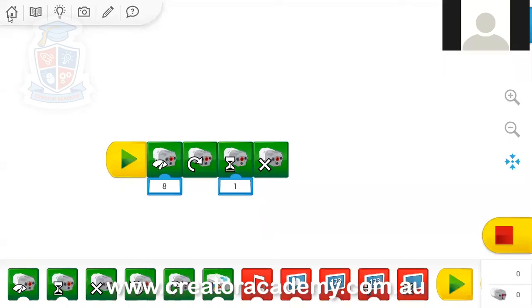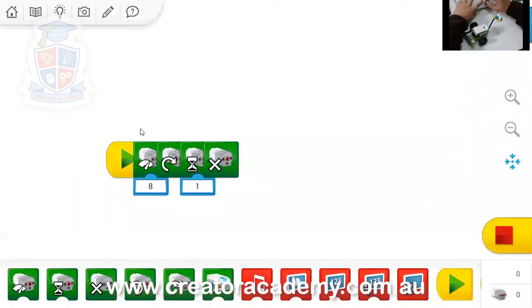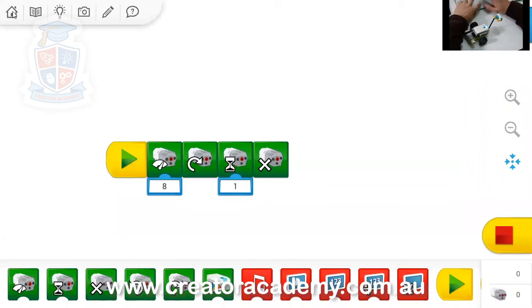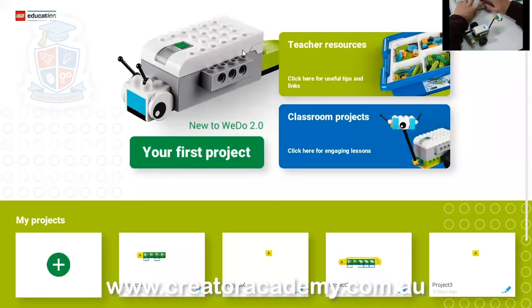What we want to do now is go to the home area. And then we're going to build the first add-on for Milo, which is Milo B, okay? So go to Classroom Projects after you press that home button. So if you were here, you press that home button up the top left. And then you press Classroom Projects.